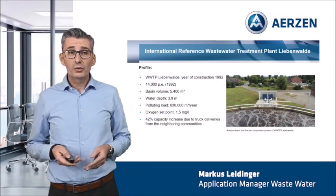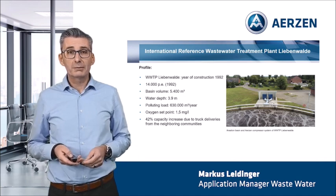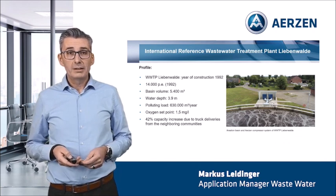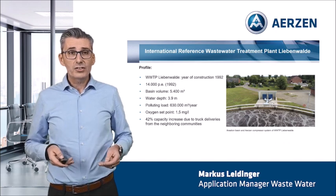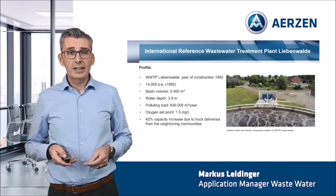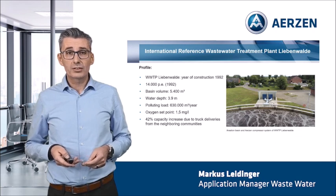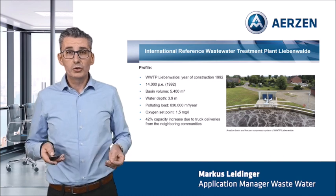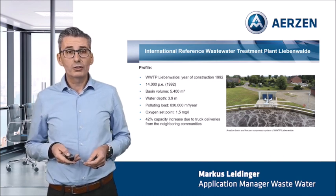Let me start with some general information from the wastewater treatment plant Liebenwalde. The year of construction was 1992. The plant had a capacity of 14,000 population equivalent. The aeration basin had a volume of 5,400 cubic meters with a water depth of 3.9 meters. The polluting load is lying by 630,000 cubic meters per year. We have an oxygen set point at 1.5 milligram per liter, and the big challenge was the 42% capacity increase due to sludge deliveries from the neighboring communities.